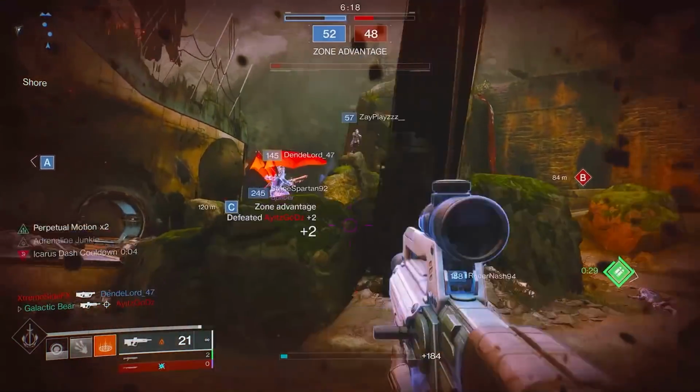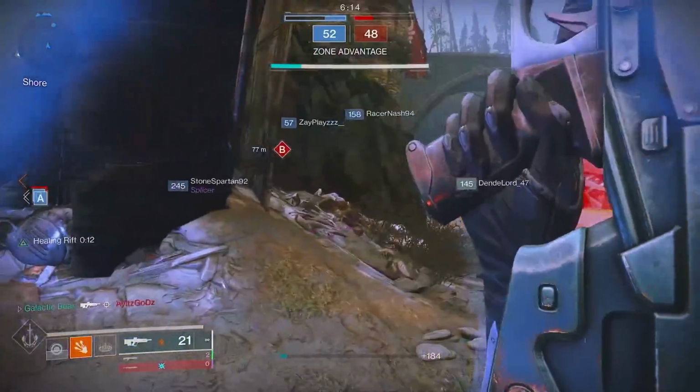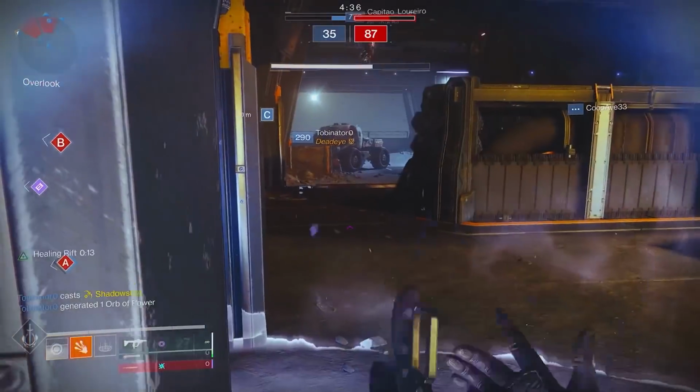But if the enemy's too slow to push, they now have an overshield on top of full health, so they really have the upper hand in a duel. Good luck to the Hunter or Titan main out there who just got jebaited into chasing them. They really need to be on top of their game to win the duel now.